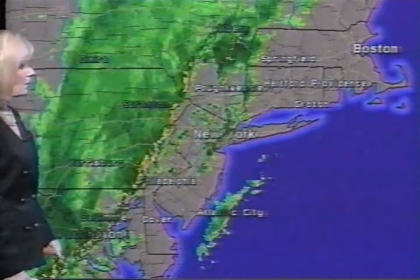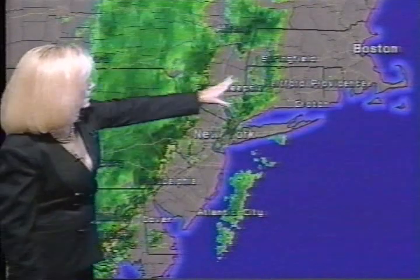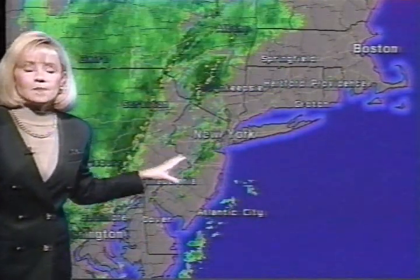That extends on back to Baltimore, D.C. You're getting some thunderstorm activity right now as well. And we're seeing the wet weather now moving into Hartford and into Springfield. So you'll have some soggy overnight conditions here through the northeast, and then hopefully by tomorrow afternoon things looking just a little bit better.